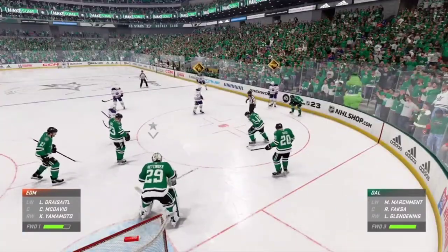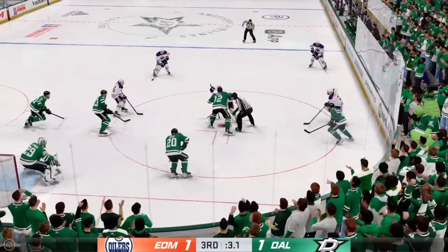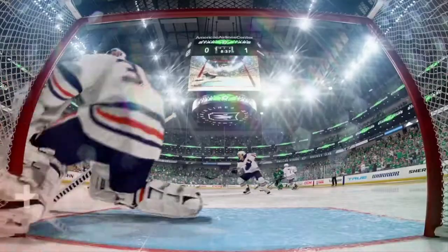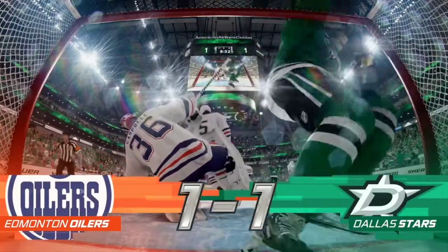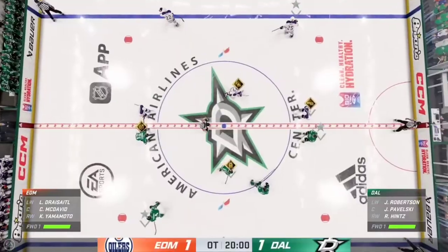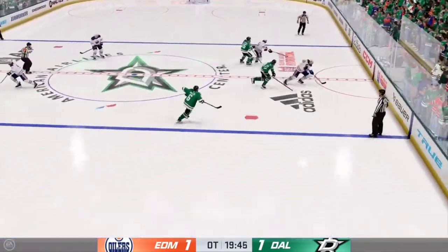A critical draw here. And with that, we are heading to overtime. Get those OT picks in on social media, and we will see if we can find a winner next. Overtime, moments away. Next goal wins. Here we go.